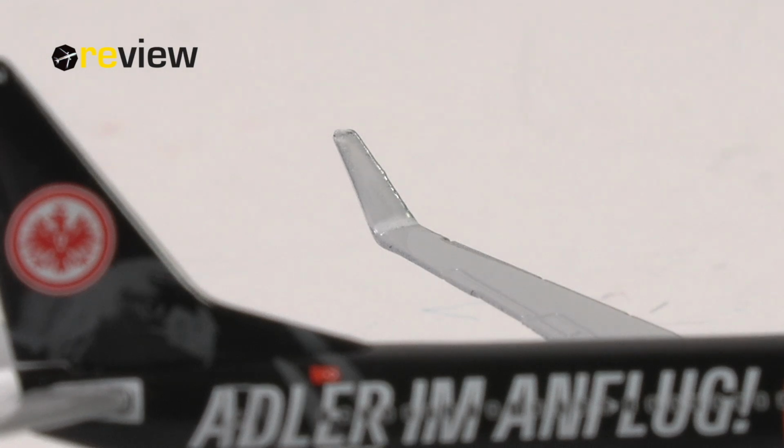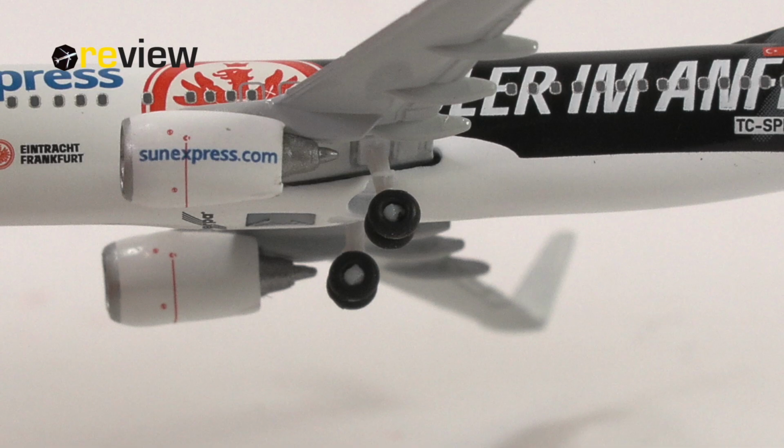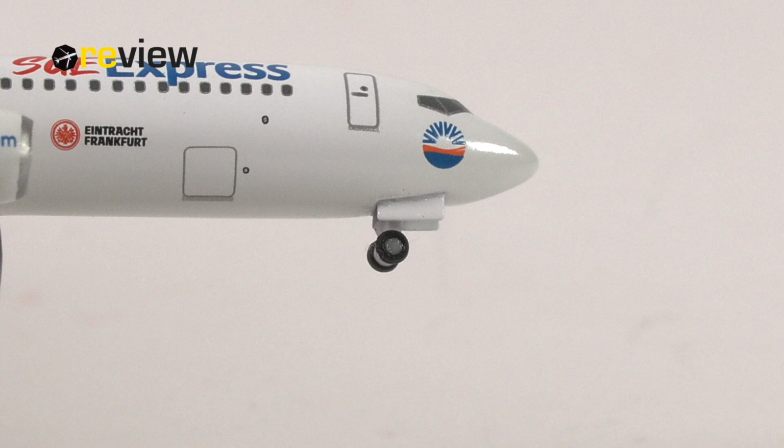Then we can also take a quick look at the landing gear. That is of course the standard landing gear that Herpa uses for all their 737-800 at the moment. The main landing gear looking just fine. The front landing gear, it's not as bad as, for example, with the A320 family, but at least they could have added some printed detailing.